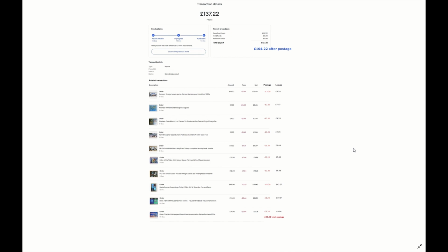So that's £104.22 after postage. That was my final payout of 2021, and the best one of the year as well. 10 items sold, £104 net profit after postage. I'm really pleased with that as a hobby seller, as I'm not doing this to make a living.